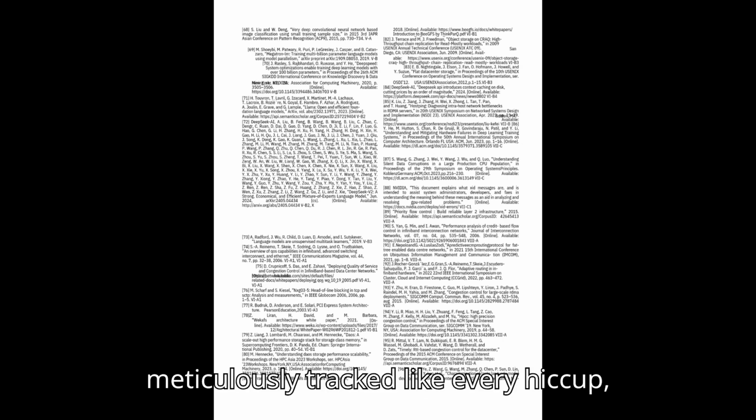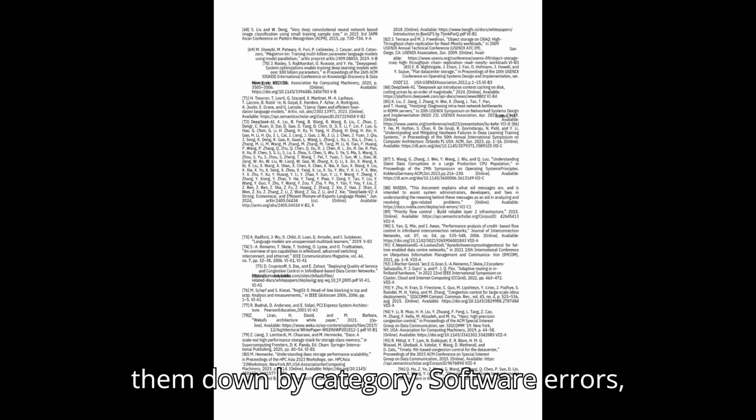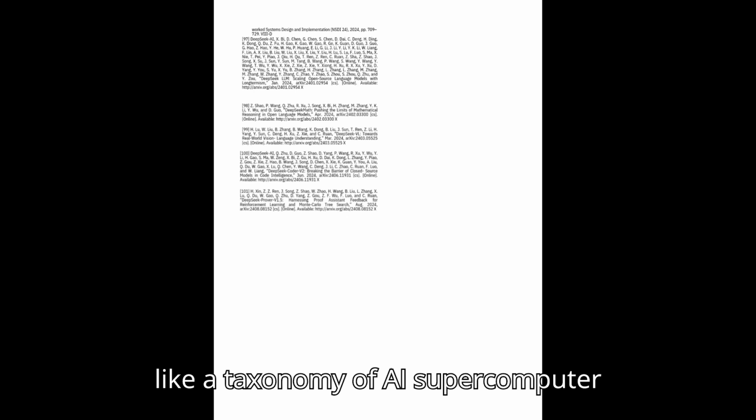Not at all. They meticulously tracked every hiccup, every crash, every glitch. They broke them down by category. Software errors, hardware errors, network errors. It's like a taxonomy of AI supercomputer failures. So they're turning their failures into a roadmap for future success.